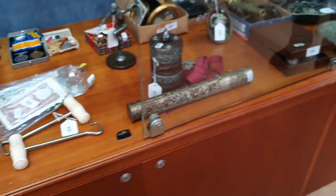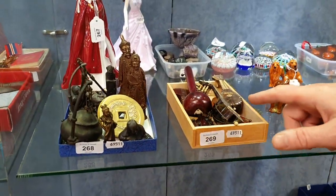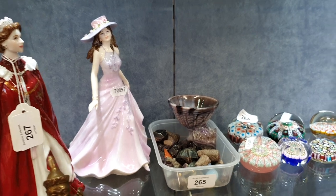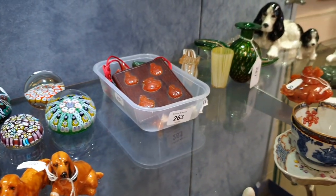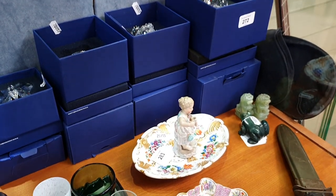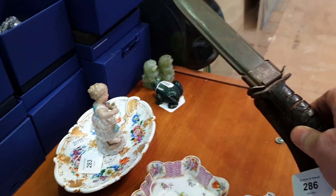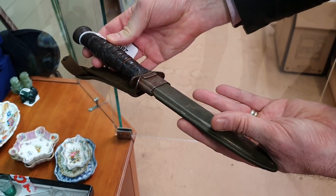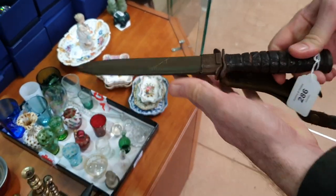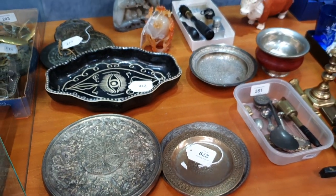And in the last cabinet here, we have some interesting lots on here, actually, some miniature musical instruments. Swarovski crystal at the back there, the original boxes. It looks like a diver's knife. USM8, that one. So that's the end of the cabinets there. I think we go.